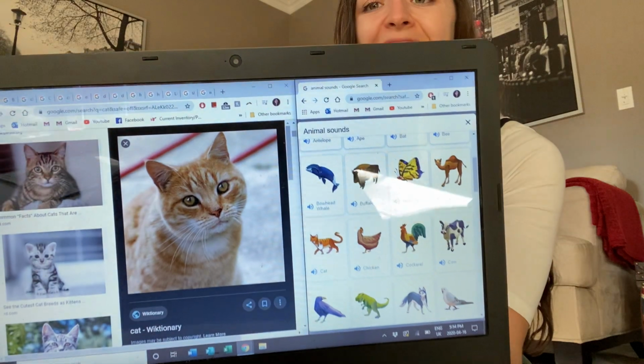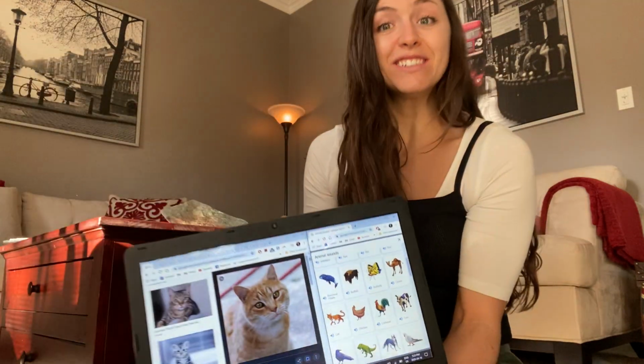Did you guess that it's a cat? If you guessed that it was a cat, you're right. All right, so let's see if we can get the rest of them. There are about 10 sounds that we're going to do. So that first one was a meow. Cat. So let's see if you can guess the second one.